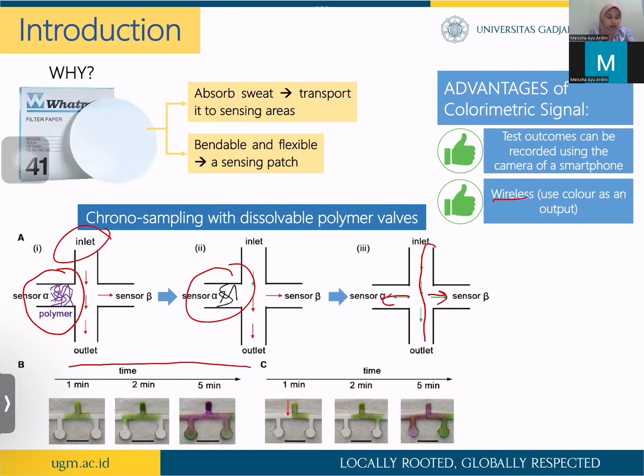This is the picture of the first devices, which do not use a valve here. So they don't block the alpha sensor. The green ink here is going through to the alpha and to the beta circular part at the same time. And if they add dissolvable polymer valves here, it makes the green ink deflect to the right, so they can analyze the composition of the green ink first.